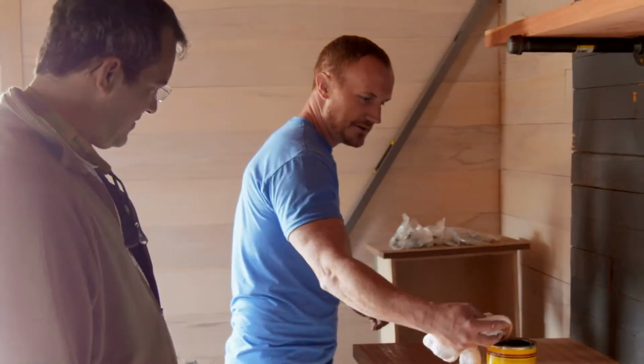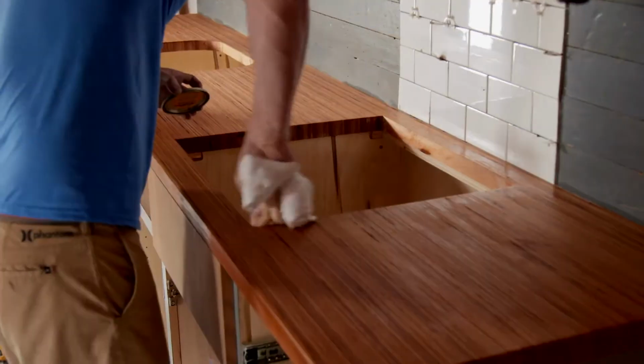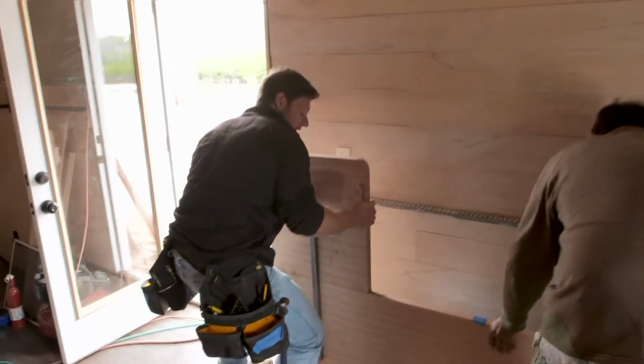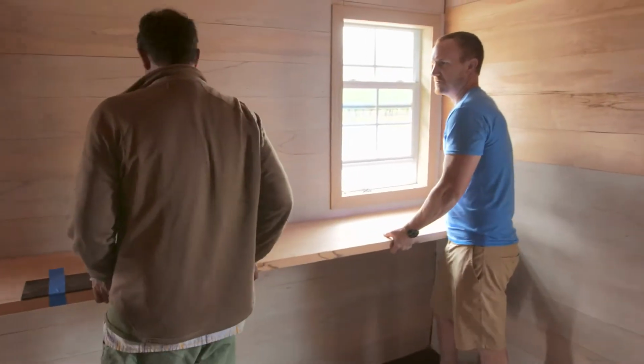I wanted to bring out the natural look of this wood, kind of like a butcher block almost. Just put some natural oil on it and let the grain speak for itself in this case. Oh, how did I get the heavy end? Are you kidding me? Because you're the most muscular, clearly. That's a good point. Right now, we're putting in the bar top. All right, it's a countertop.